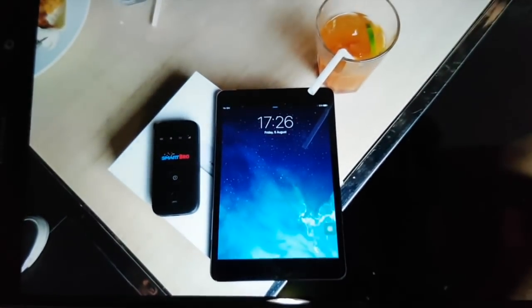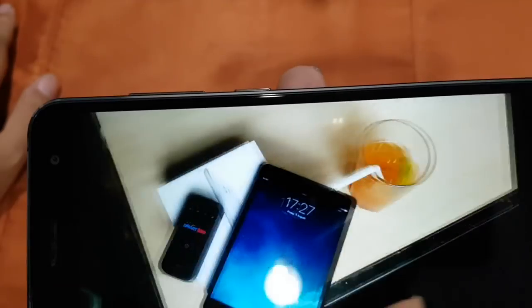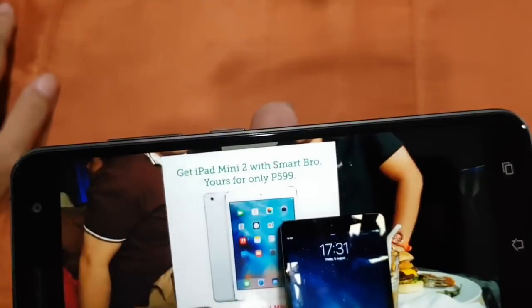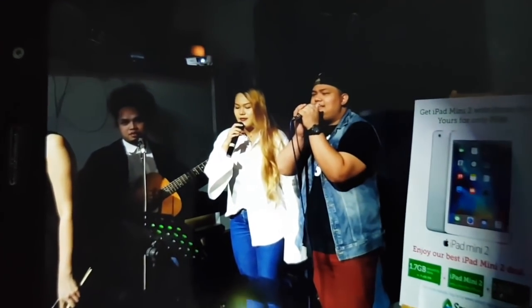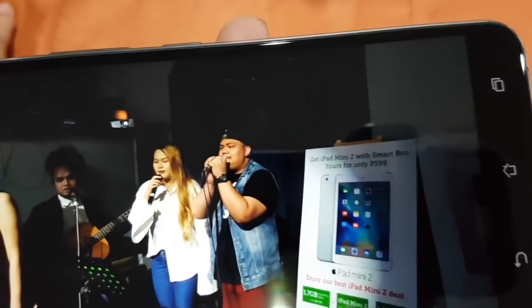Ito walang flash to. Wow. This one walang flash to. Walang flash yan. Wow. Ito walang flash din to. Ito walang flash to talaga. But look how it turned out.